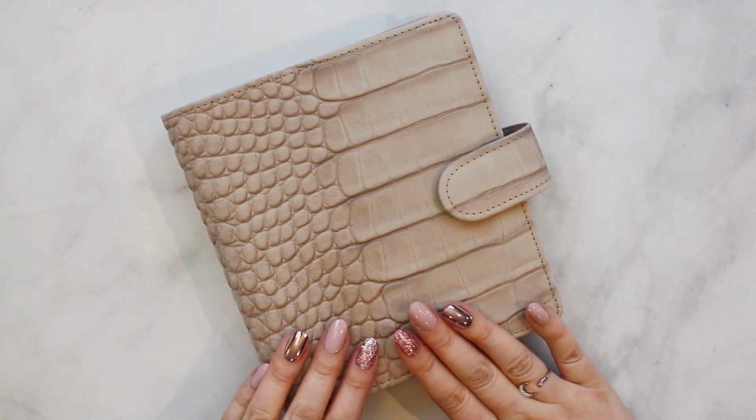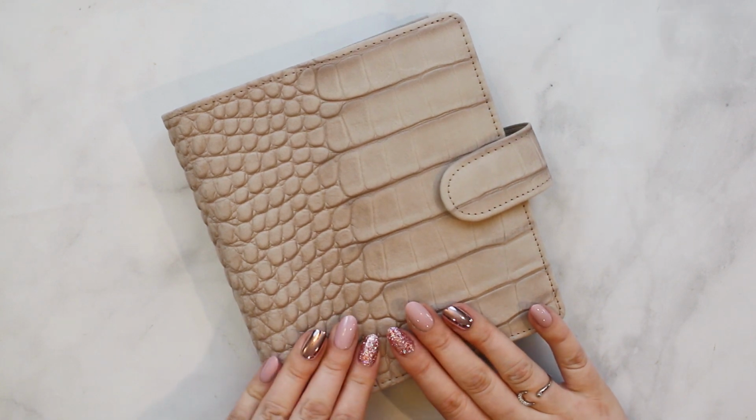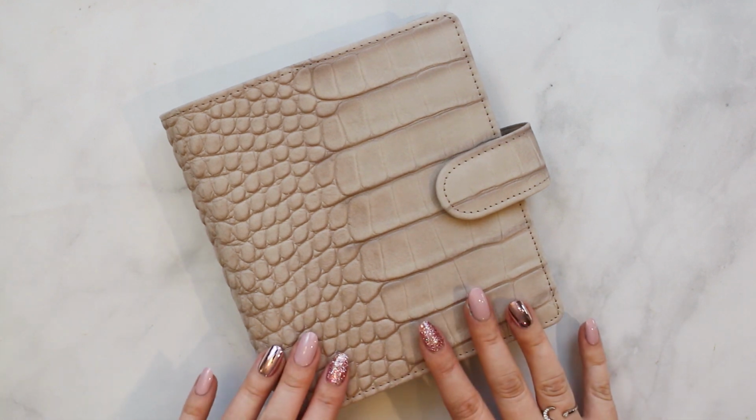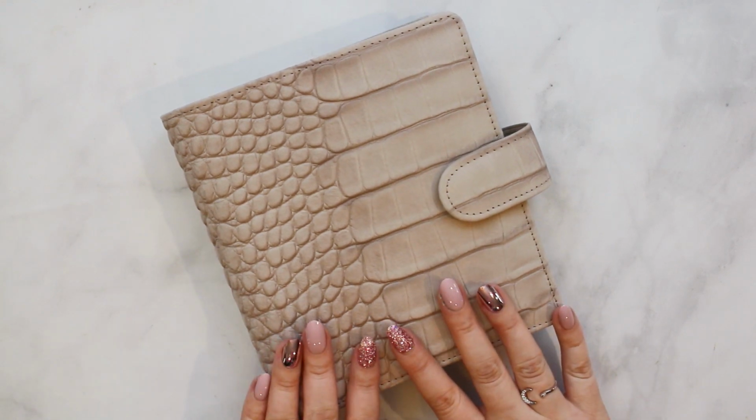Hey internet, I just have cute things to show you today. I don't really know how to do these kinds of things. I will end up doing an all-of-my-planners tour, every single one of them, from a functionality perspective more so than the planners I'm physically using. But I did want to show off this planner.